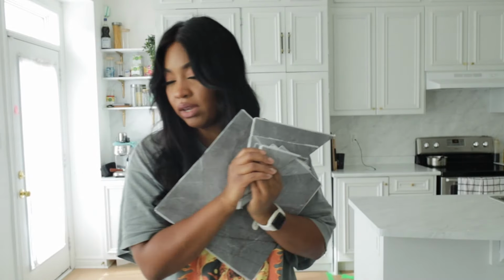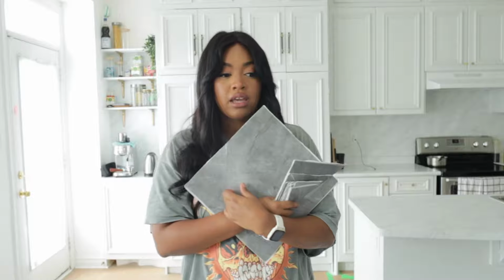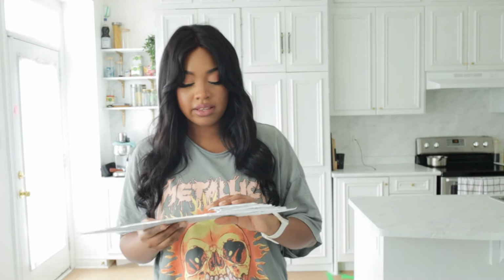I already filled in the white ones. Now I just have the gray ones left, but that's going to be for under the island. Now, I'm not going to do that. Should we do the island now? Let's do the island now. I've been procrastinating on the island. Let's do the island now.